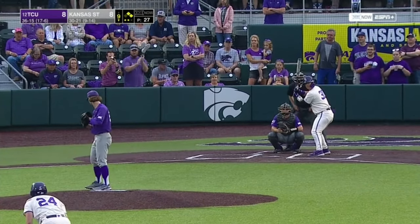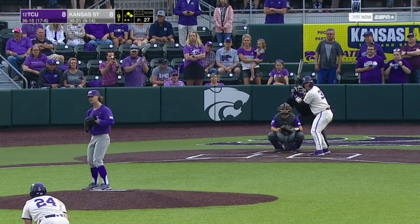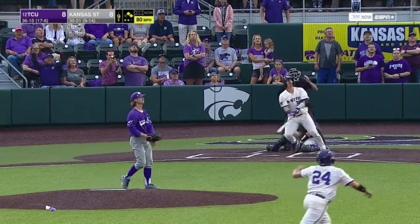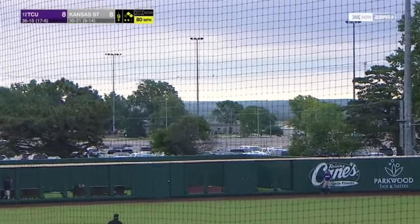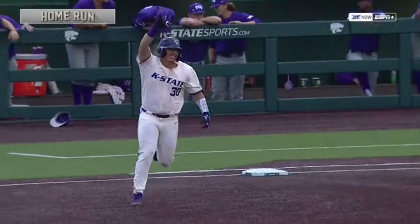Ceballos, the ninth man to bat in the inning. The winning run at second base. Ceballos hits one deep to left. Back is Boyers, and it's gone!